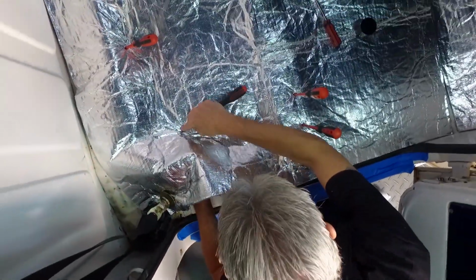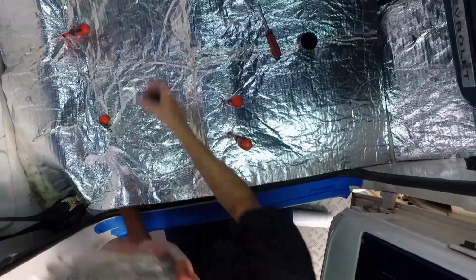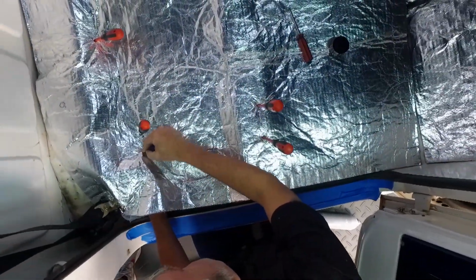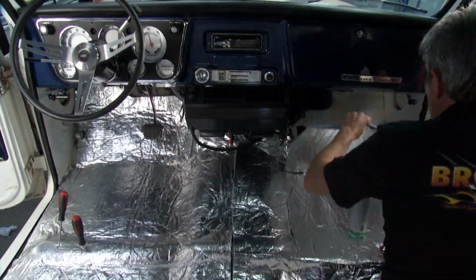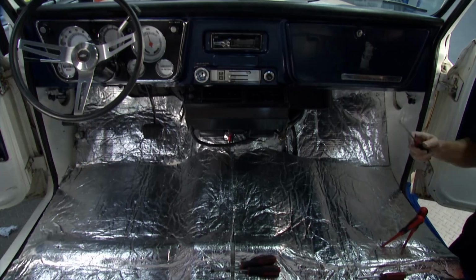If you don't have 16 screwdrivers, all you got to do is just get a sharp, pokey thing, climb underneath the truck, and then just poke up, and you can cut around the holes. But I don't want to climb underneath the truck. And I like how you get very technical. This is the sharp, pokey thing.